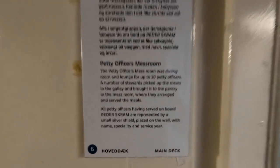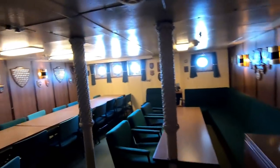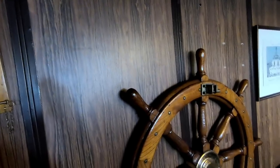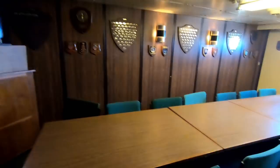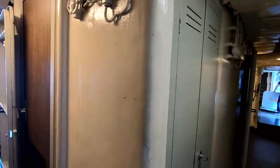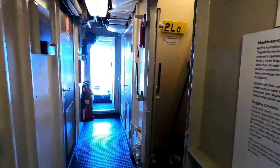petty officer mess room. This is the petty officer mess room. Now we are entering the petty officer mess room. Yes, here we are in the mess room. This is the best thing. Ring the bell, had a good time. This is how the petty officer room looks. They've installed a TV, a flashlight. Now, these are the old maps. Now, I'll be going on.